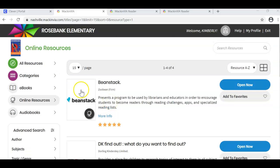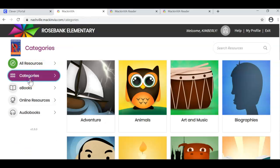So guys, MackinVia is just fabulous. It's a great digital resource for everyone here at Rosebank, and I hope you enjoy using it. Happy reading all!